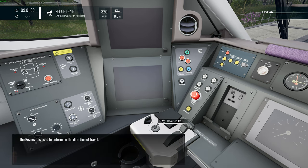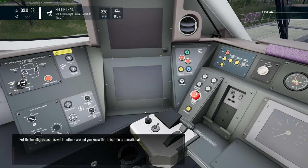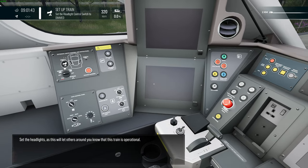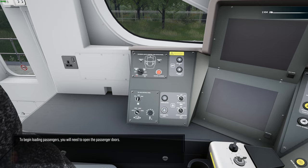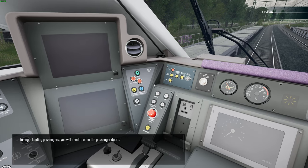The reverser is used to determine the direction of travel. Set the headlights, as this will let others around you know that this train is operational. TPWS and AWS operational. To begin loading passengers, you'll need to open the passenger doors.